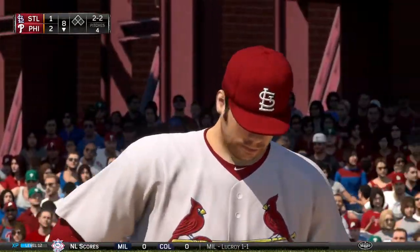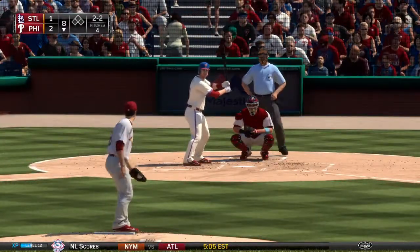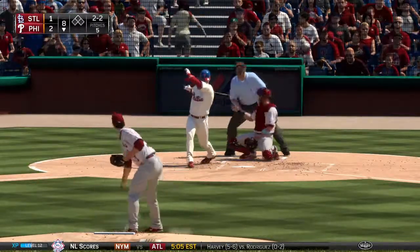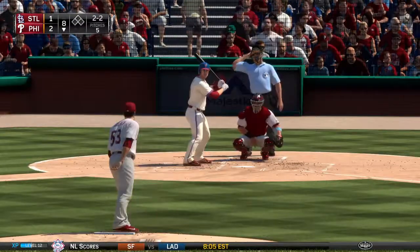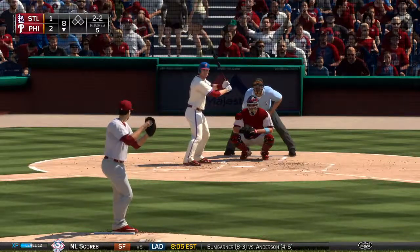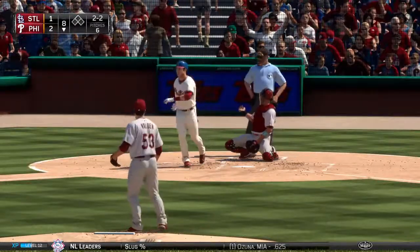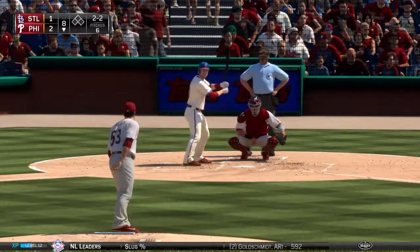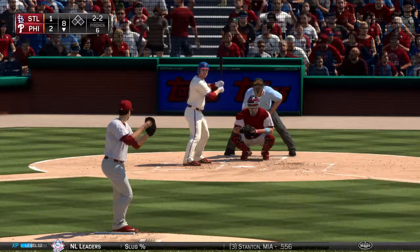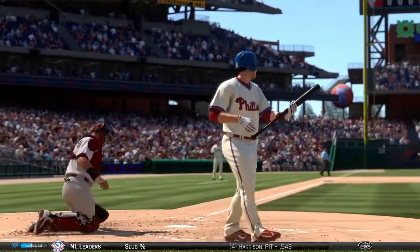Two balls and two strikes to Utley. And a foul, 2-2. You see Walden's foot sliding off of the mound. Just watch the foot right here, his right foot sliding off. Utley strikes out.